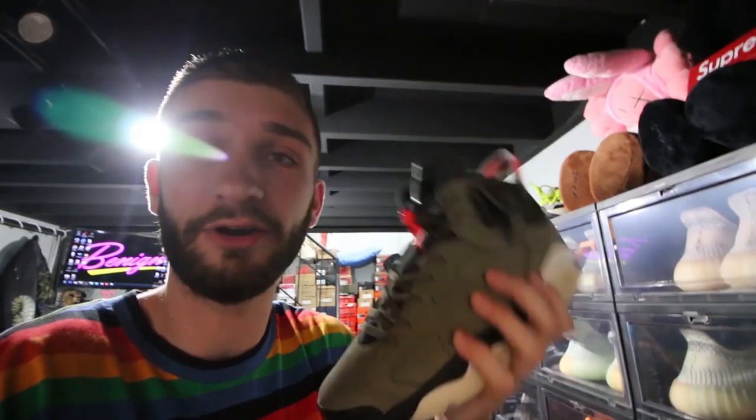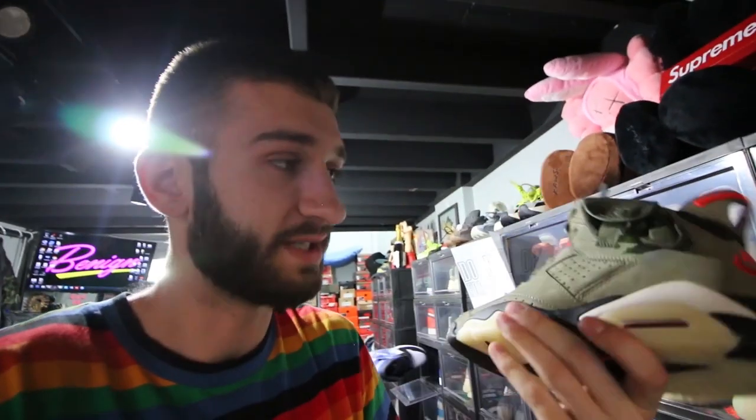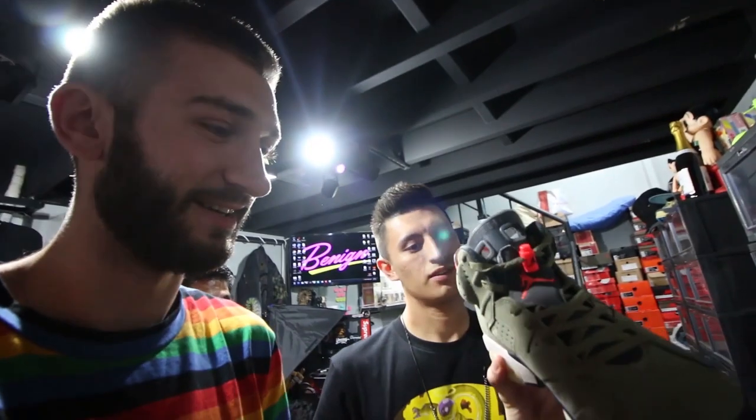Travis Scott 6 is right here. I own this pair. The suede is definitely way better on the real pair, but visually, once again, these are almost perfect. Like, Christian, isn't this scary how they look exactly the same?